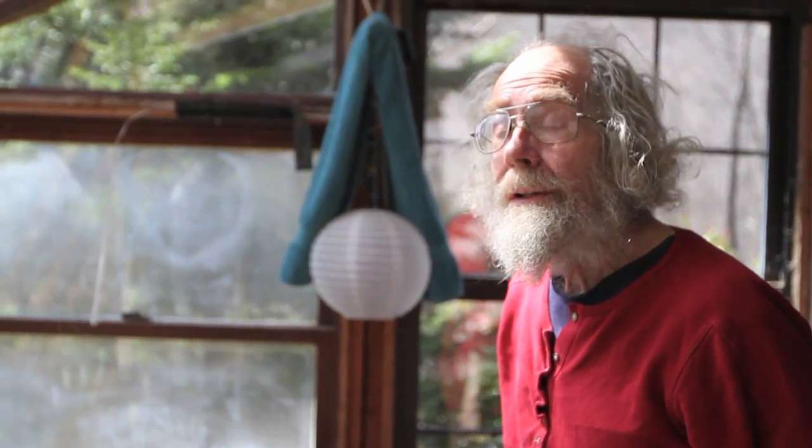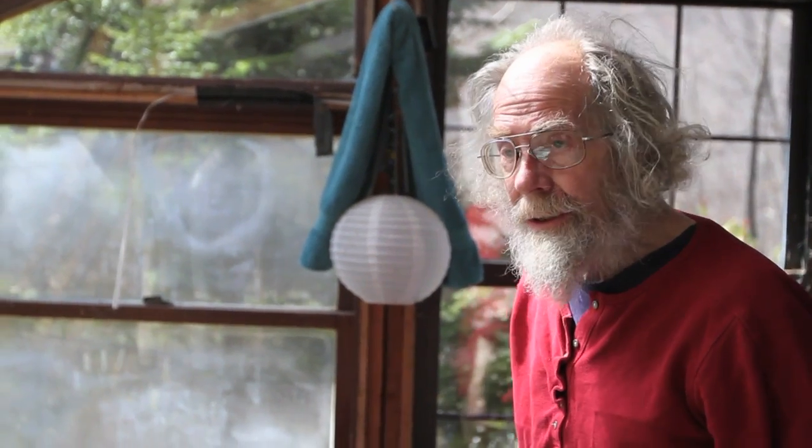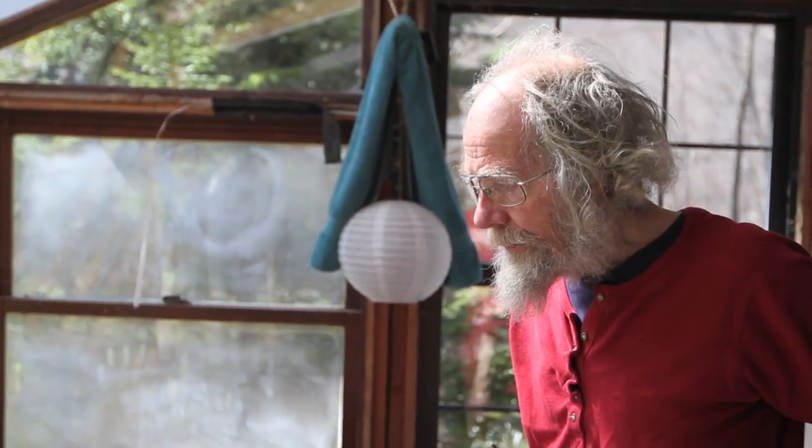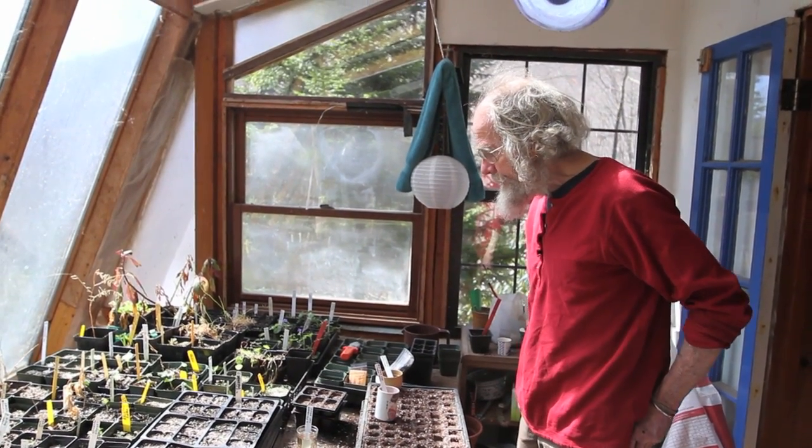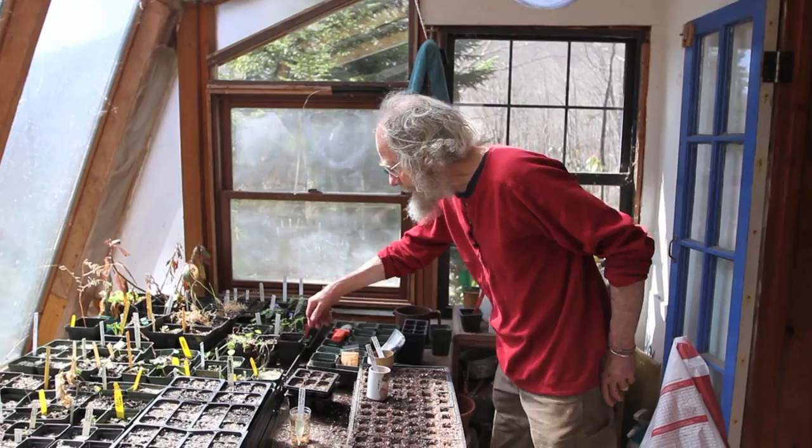All right, here we are in the greenhouse at my house. It's getting towards the end of March. It's about March 20th. Lots of propagation action going on. Some things have already started to germinate.